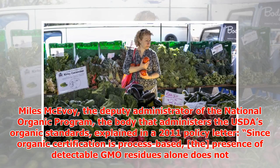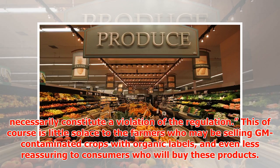Miles McAvoy, the Deputy Administrator of the National Organic Program, the body that administers the USDA's organic standards, explained in a 2011 policy letter that since organic certification is process-based, the presence of detectable GMO residues alone does not necessarily constitute a violation of the regulation. This of course is little solace to the farmers who may be selling GM-contaminated crops with organic labels, and even less reassuring to consumers who will buy these products.